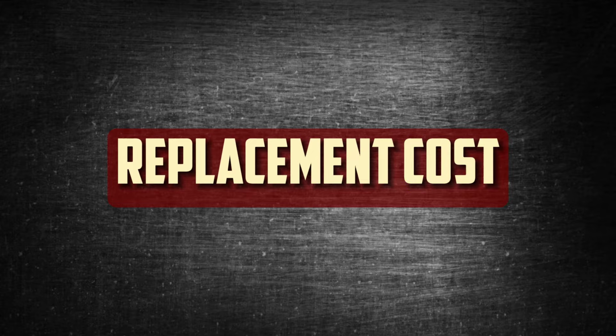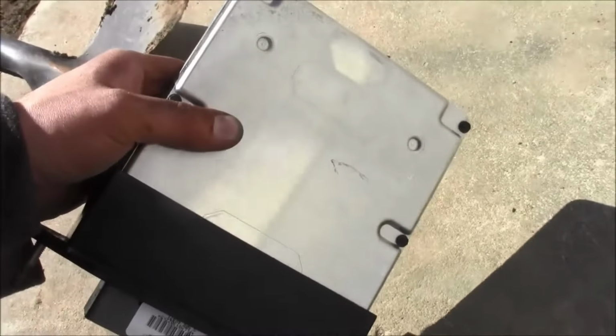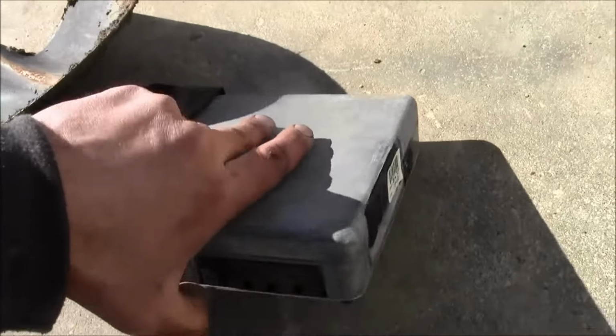Replacement cost. Since the PCM is a computer, replacing one is not inexpensive. Because of this, the typical cost of replacing this device can range from $800 to $1,500, depending on the type of vehicle and labor expenses. Even worse, practically all of this is covered by the module's price. Usually, labor only costs $75 to $100.